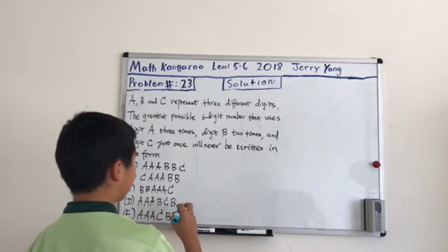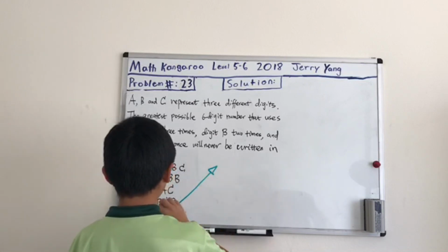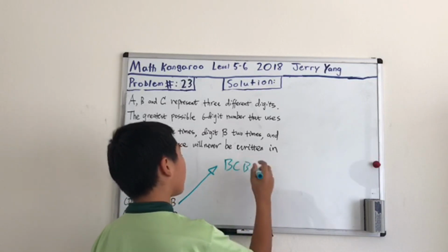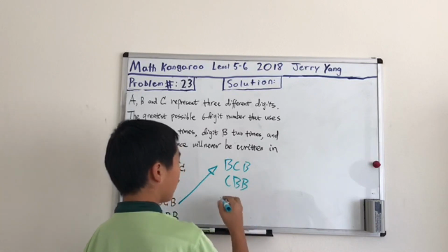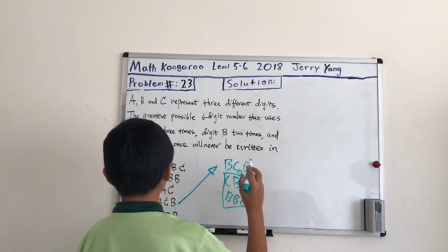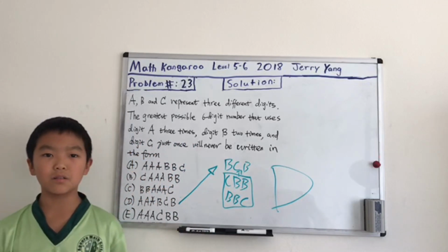So let's see why D is wrong. We look at D. We get for the last 3 digits, it's BCB. But there are other ways we can write it. CBB or BBC. And one of these two will be larger than this one. That's why D is the answer.